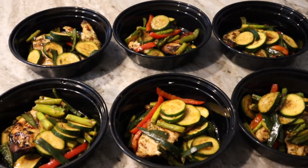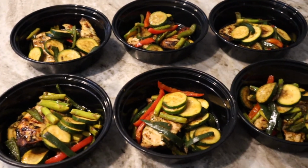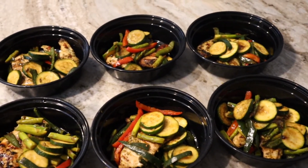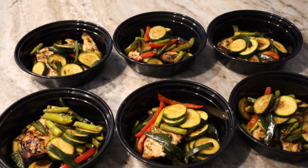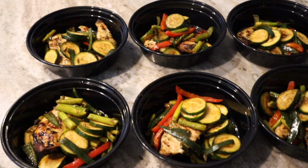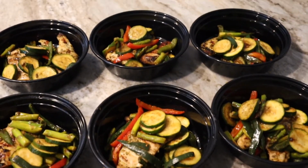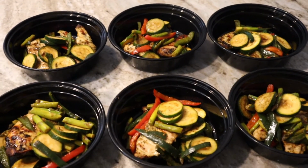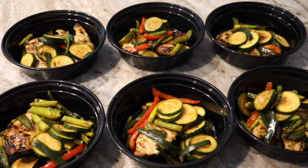Okay, here is the honey balsamic glazed chicken and veggies. This again is a Skinnytaste recipe, and I will have it linked down below. Of course, I did make some modifications, as you will see if you watch the full video, and it looks and smells delicious. This seems like a nice low carb meal for the week, and it also looks like it's going to be pretty filling. Lots of veggies in there.